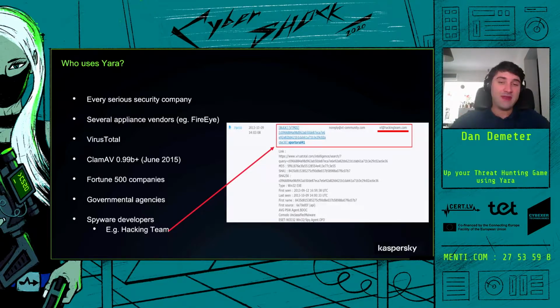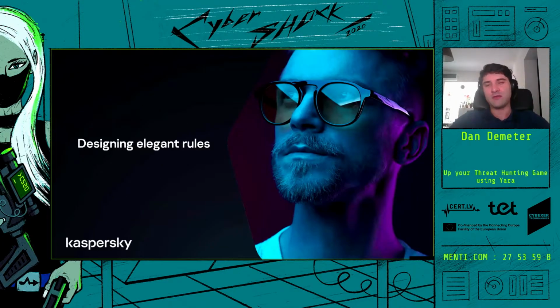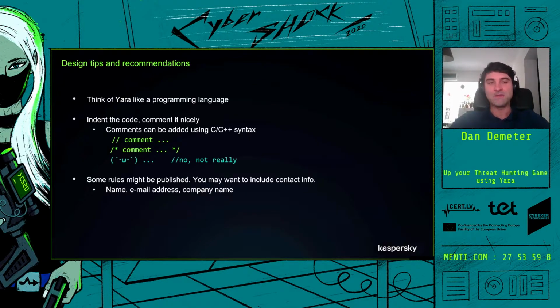And how do you know that? Well, from the Hacking Team hack, all their emails got leaked on WikiLeaks, and we can see that they also received some emails from VirusTotal. So this is how a VirusTotal notification rule looks like.